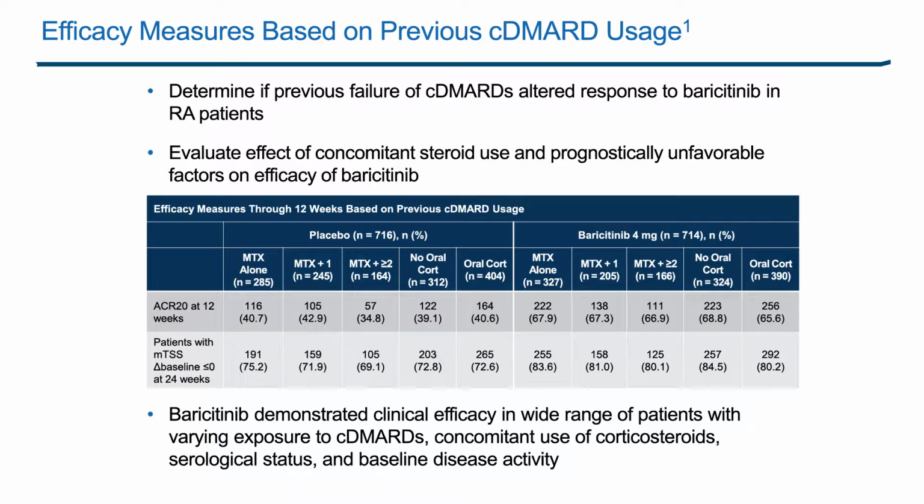One population, the BEAM study, more prognostically severe than the BUILD because they had very high CRPs and baseline structural damage. So the purpose of these studies was to actually look at the effects of these prognostic factors on response to Baricitinib. So in both of these studies, we already know that the primary objectives were met for both studies.